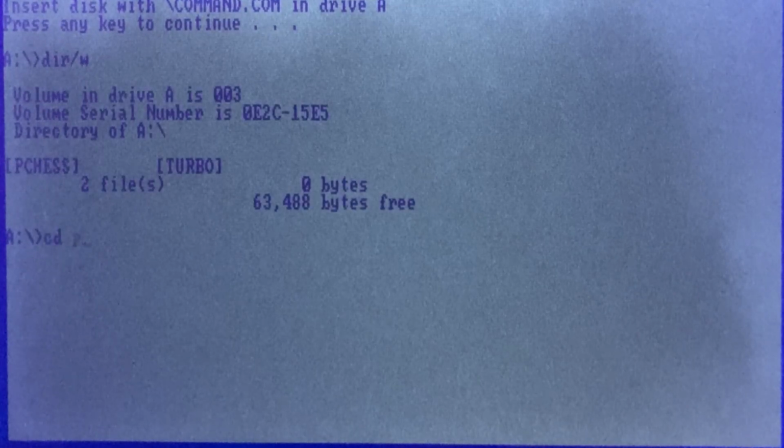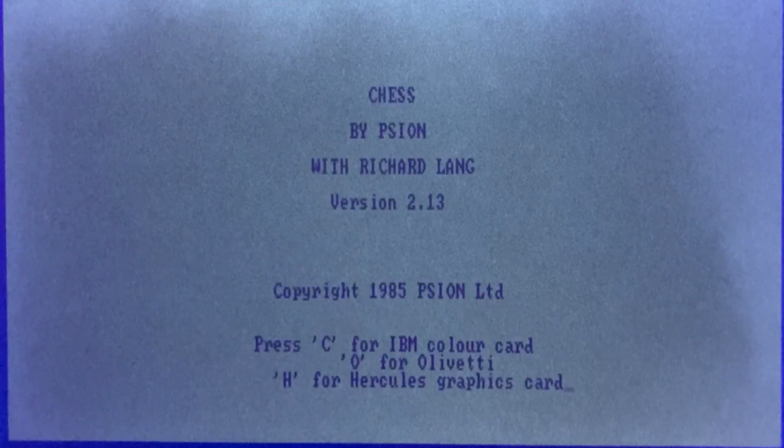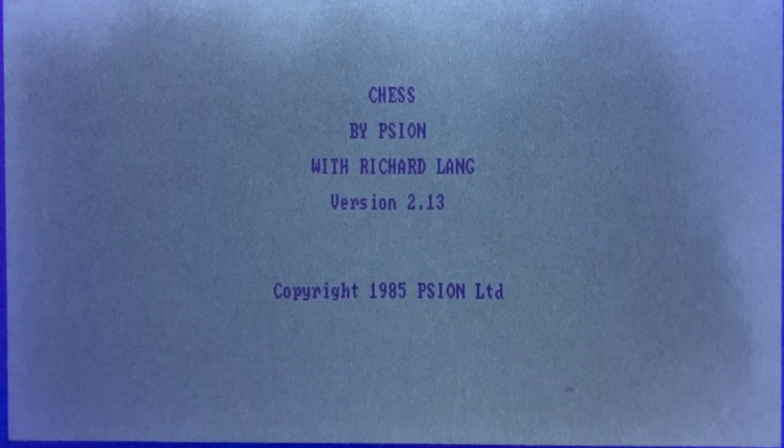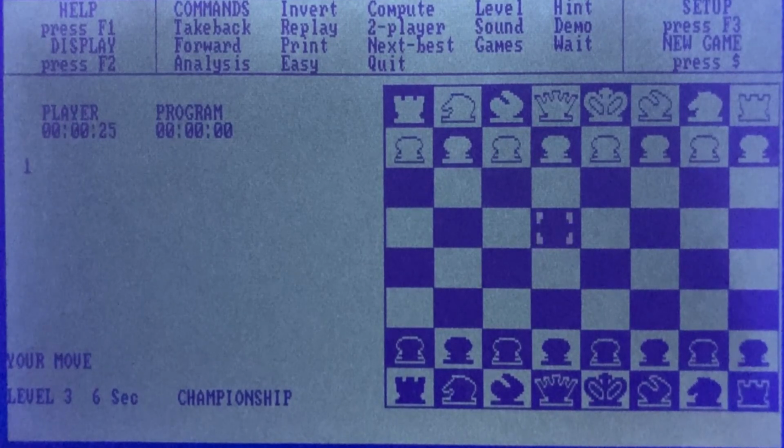First up here is Psion Chess. If I can type it correctly, that is. In this case, we do have a color card, believe it or not. As you can see, we've got some graphics. Doesn't look too bad in this mode. Can't move anything at this stage. One thing I did want to show you, because I didn't hit start, that's why.